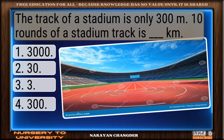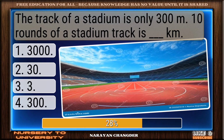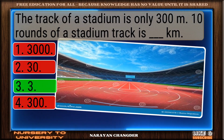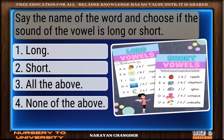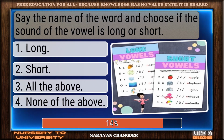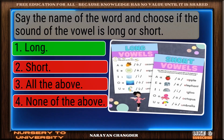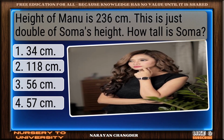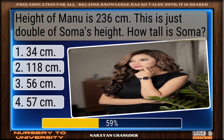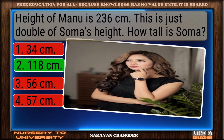The track of a stadium is only 300 mm. 10 rounds of a stadium track is dash a km. Right again. 3 is a valid answer. Say the name of the word and choose if the sound of the vowel is long or short. Smart move. Long is an accurate answer. Height of Manny is 236 cm. This is just double of Summer's height. How tall is Summer? Sharp thinking. 118 cm is the right choice.